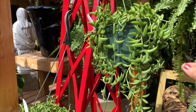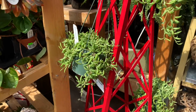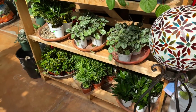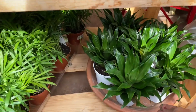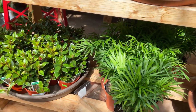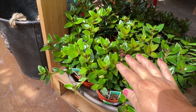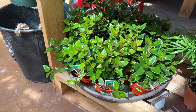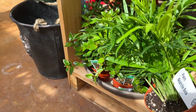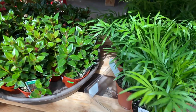There's a string of bananas. These are robust bananas right here. They look really good. There's a Nephthytis on a pole. This is a Janet Craig Dracaena, I think. I'm actually remembering quite a few names. I'm kind of surprised. There's a black goldfish plant right here. Really love the pink undersides and the glossy foliage there. Some really pretty palms. Neanthe bella, something like that. These always get spider mites for me. No thank you.